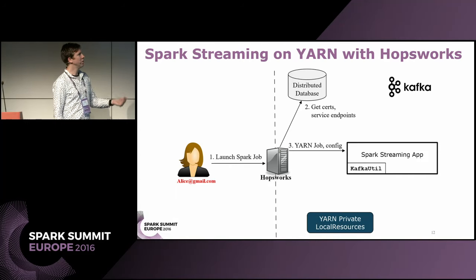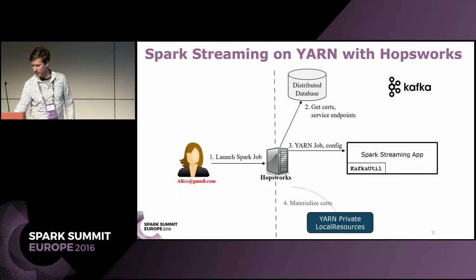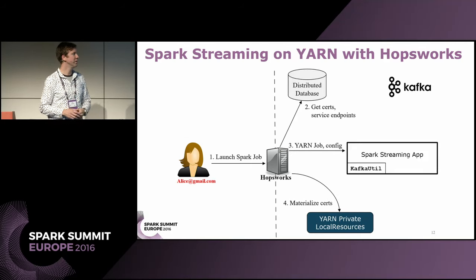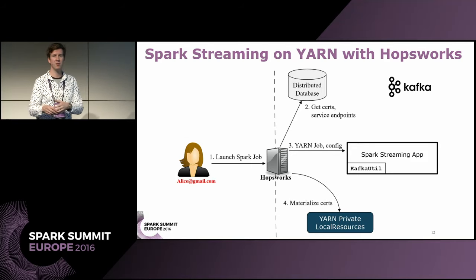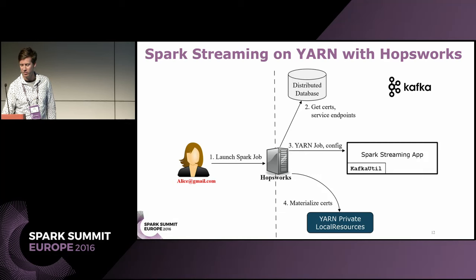Once we know that data, we get it from the database, we launch the Yarn job. And the Yarn job will copy our jars to the node managers that are going to run. It'll obviously start up firstly the app master, and then in Spark's case, they'll run the executors. And we materialize the certificates with the help of Yarn as a private local resource. So it's only visible to that particular application, and when the application exits, it gets cleaned up, which is very nice.